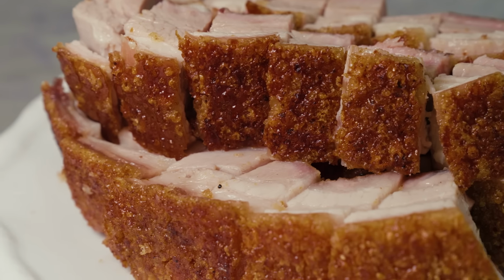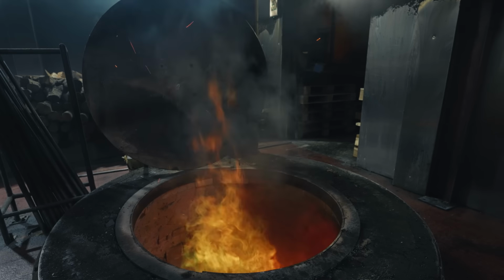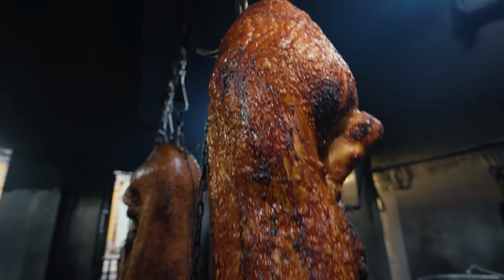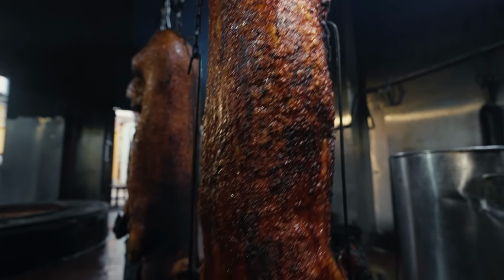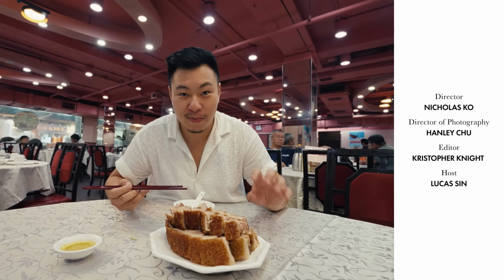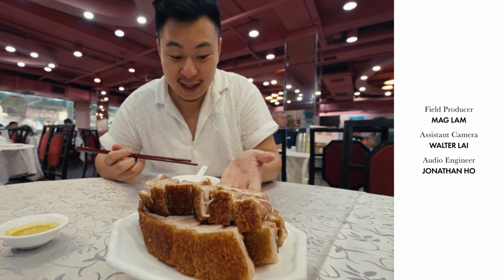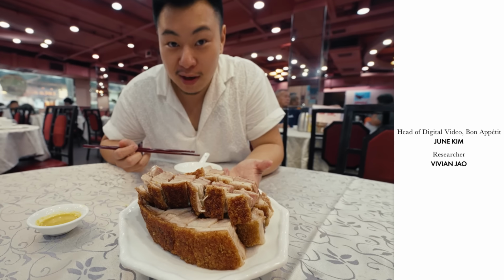And of the roast porks that you can get in Hong Kong, there are none like this one left. Cooking in that oven, those chefs are just doing such an incredibly good job. It is hard work. It's one of the hottest rooms that we've ever shot in. But their hard work pays off because you can taste it. And I get to show it to you. This is part of the pride of Hong Kong.